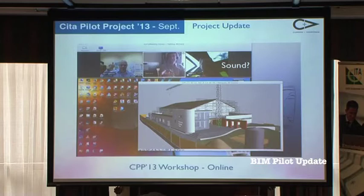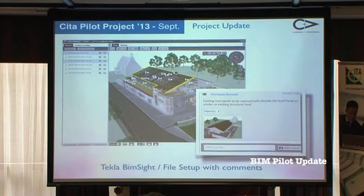So we decided to share the model, and we had a series of IFC files. We combined them all into Tekla BIMsight as a federated BIM model, so we can turn one on and off and check for clashes as well. It's very easy to use. Again, it's a free app.